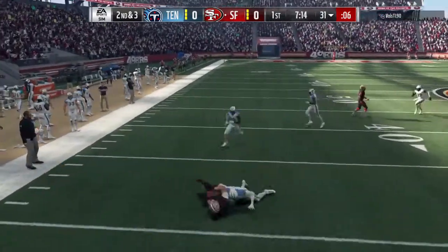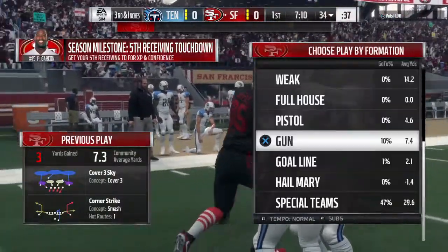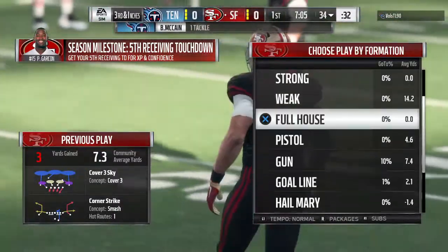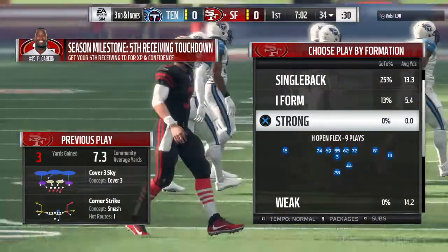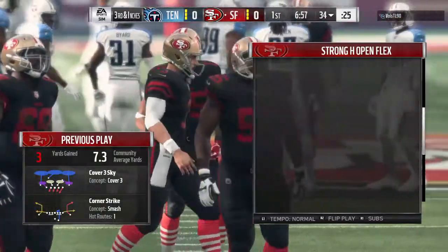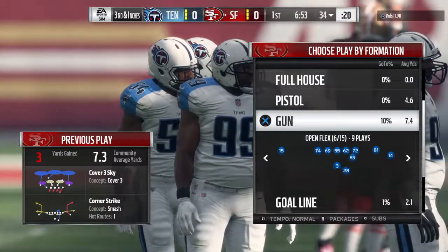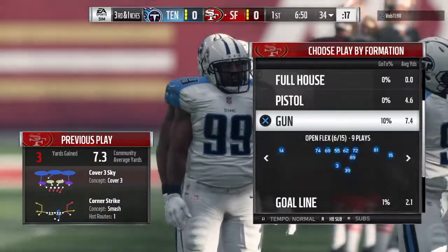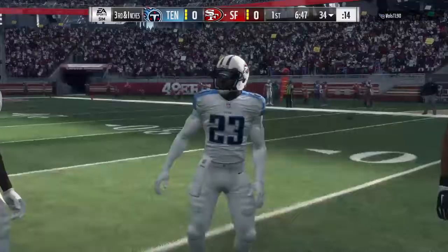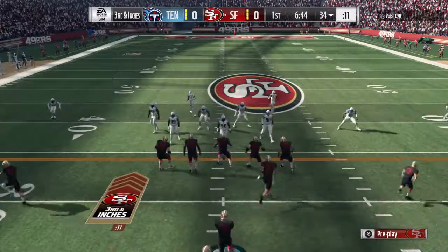To throw is Beathard. The tight end Kittle has it on the left side. And he'll get it up near the 35, right at the 34 here. Only 3 yards on the catch. It's third down. An early test for this defense. Here we go on 3rd and inches.